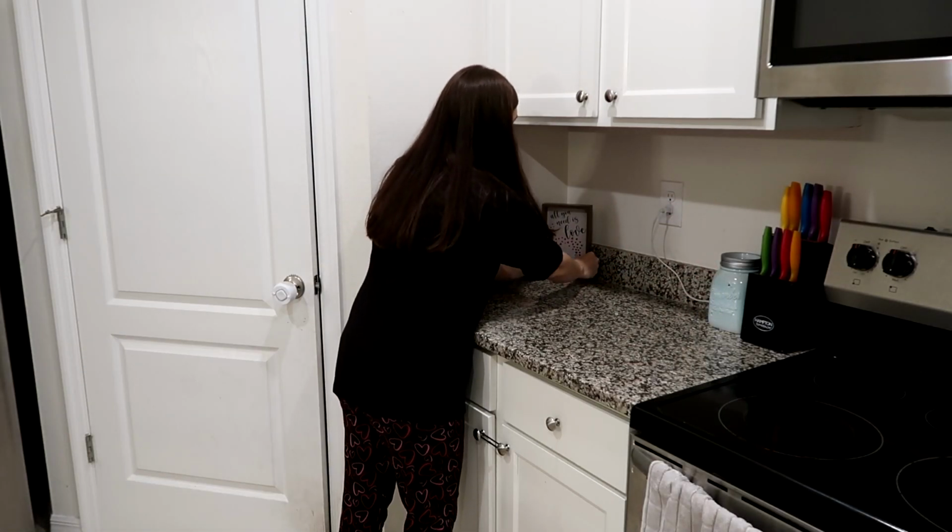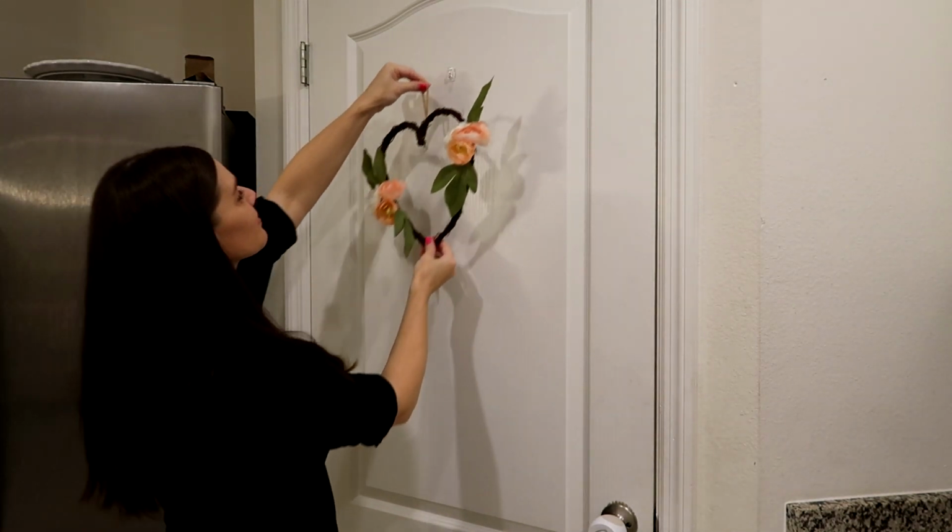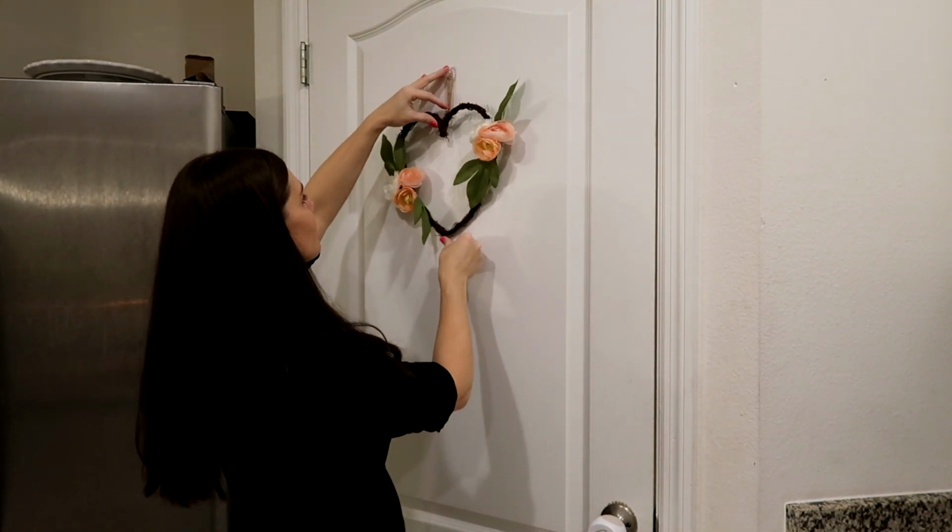I love this sign. I found it at Aldi last week, and this wreath right here is from Target. It's just such a cute little touch for the kitchen.